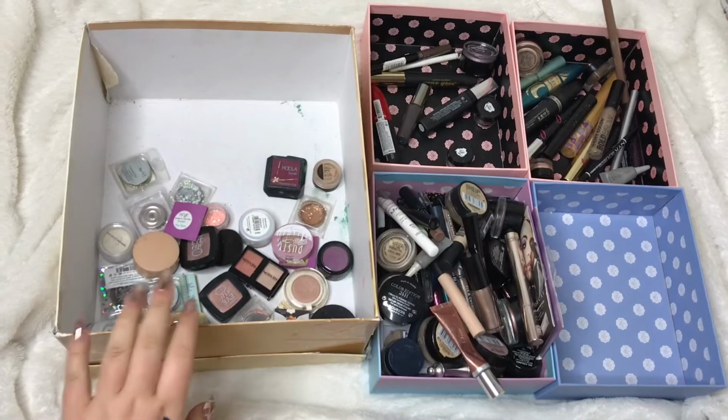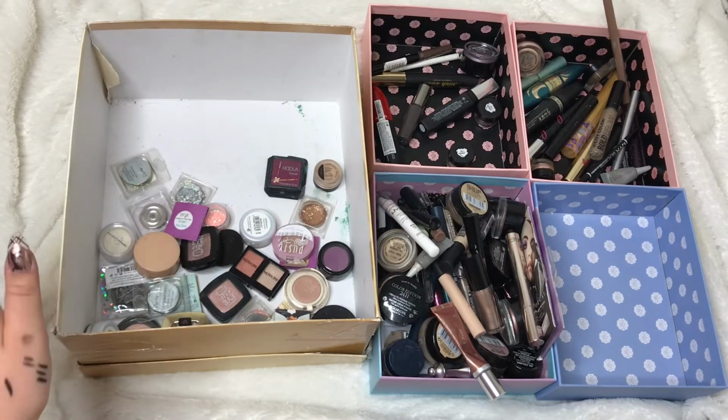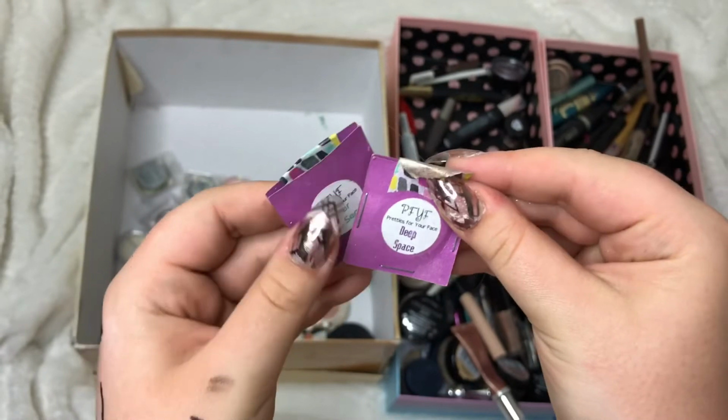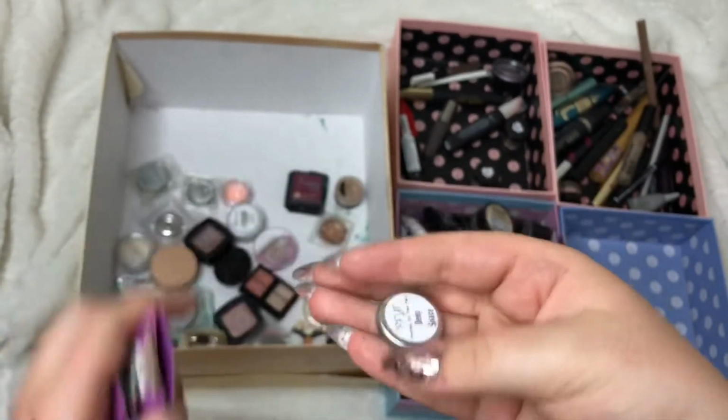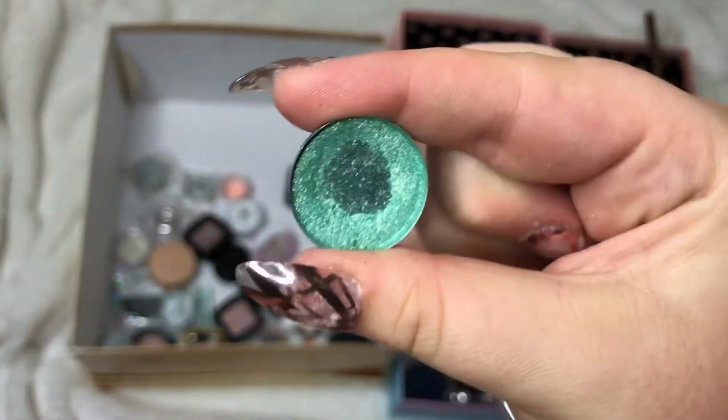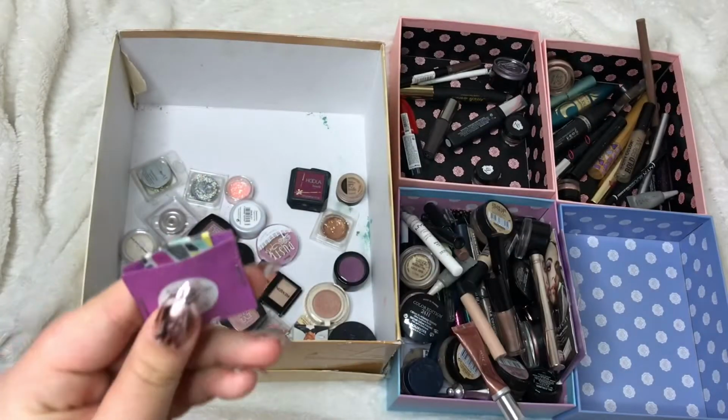So it finally brings me on to all of my single eyeshadows and things like that. First of all, I have 2 eyeshadows from a brand called Pretties for Your Face. I have 2 colours. I have Deep Space, which is this one, and I have Under the Sea, which is this one. This one is my favourite, but I like them both, so I'm going to keep them both.